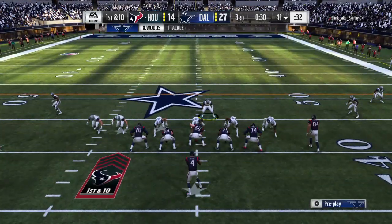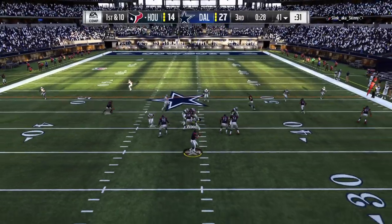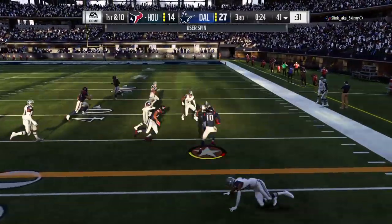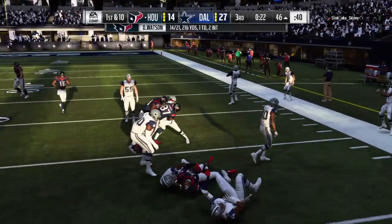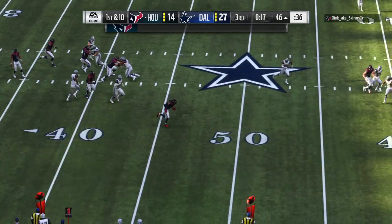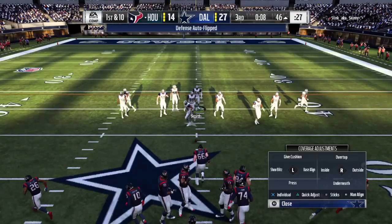Solid way to start the drive, 13 yards, picking up the first. Here's Watson. And a catch made by Hopkins. And he'll be taken down, but not before he works it past the 50. A fresh set of downs on a gain of 13 there for the Texans.